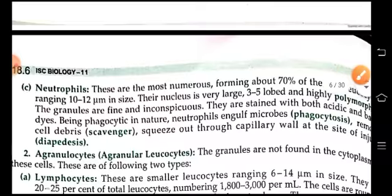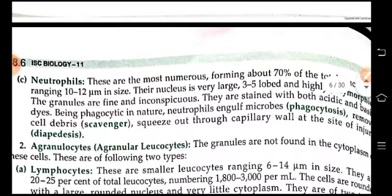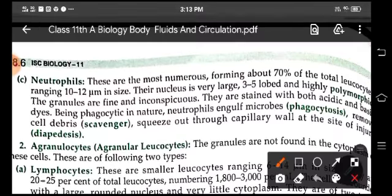Neutrophils. Basically they are the most numerous cells found among the WBCs. About 70% of the total leukocytes are neutrophils and their nucleus is very large, 3 to 5 lobed, and they are highly polymorphic in nature.